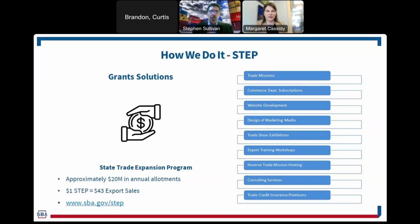In terms of the grant solutions, because everybody likes to hear about free money available out there, this is a fantastic program, the State Trade Expansion Program, and it can definitely support some of the things you want to do in the international contracting arena. It's about $20 million that gets funneled out through SBA to most of the states and territories. Not everybody participates, but it's a matching grant for federal and state, where if the state puts some money towards supporting small businesses going overseas, the federal government comes in through the STEP program with a 3-to-1 match in most cases to that money.